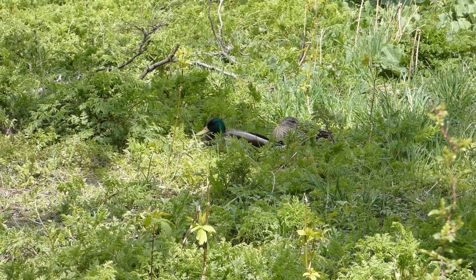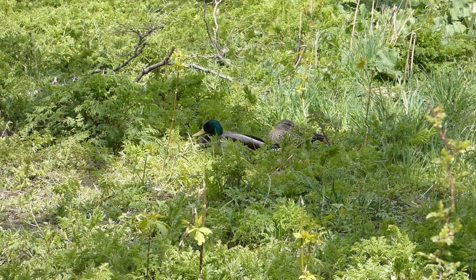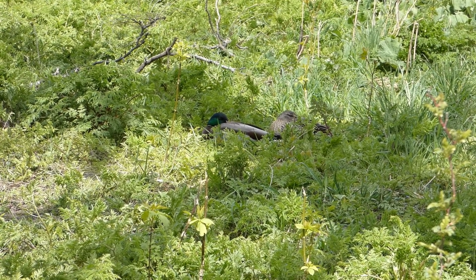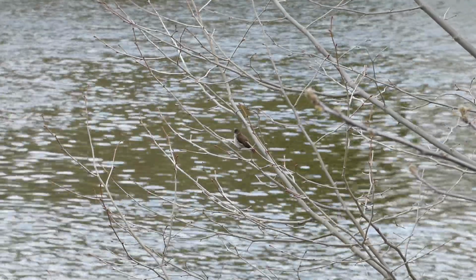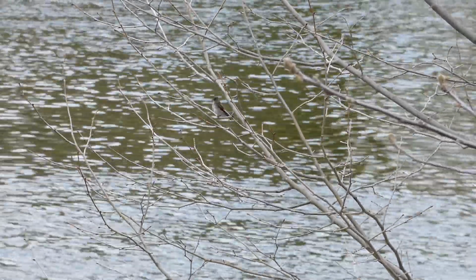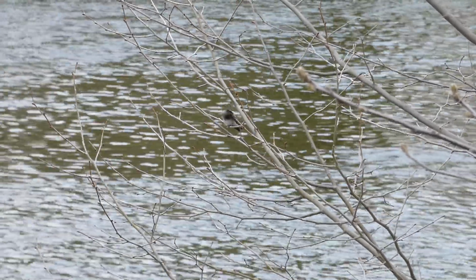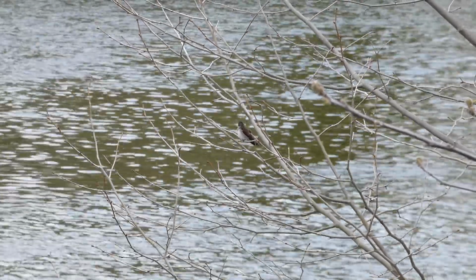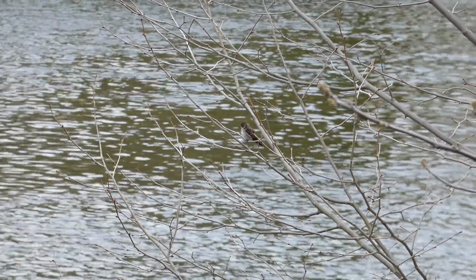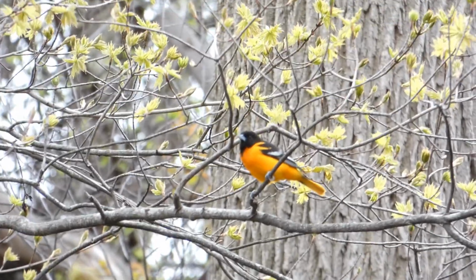These mallards are paired off, likely be nesting soon. This is a northern rough-winged swallow. Baltimore Oriole singing here.